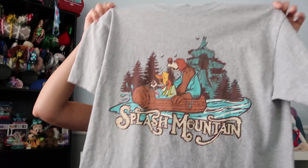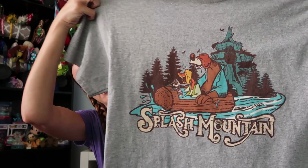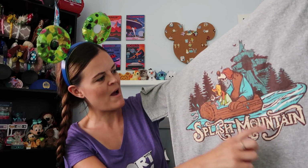I also picked up something for Dale. Check it out. So this was the only Splash Mountain t-shirt that they had, other than the kids, of course. And you've got Brer, all of them, right? Yeah, we got Brer Rabbit, Brer Fox, and Brer Bear there. They've just gone down Splash Mountain and gotten wet. Look, even their log is full of water, which is really cool. So Splash Mountain, and there it is in the background.